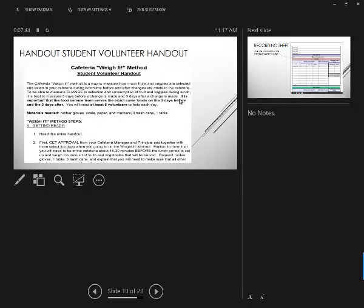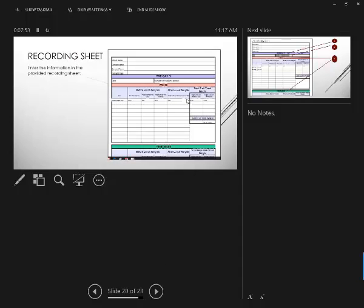Here's a handout. I'm going to print these off so people can have these if we're getting student helpers, or you can hand this out to teachers. Here's a picture of the recording sheet. I will hand this out and have copies available as well.